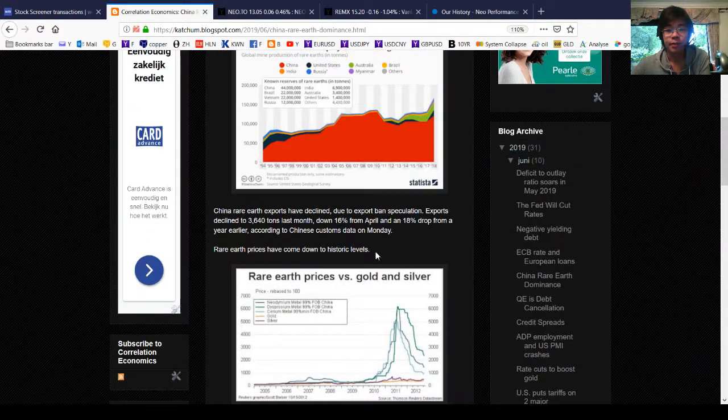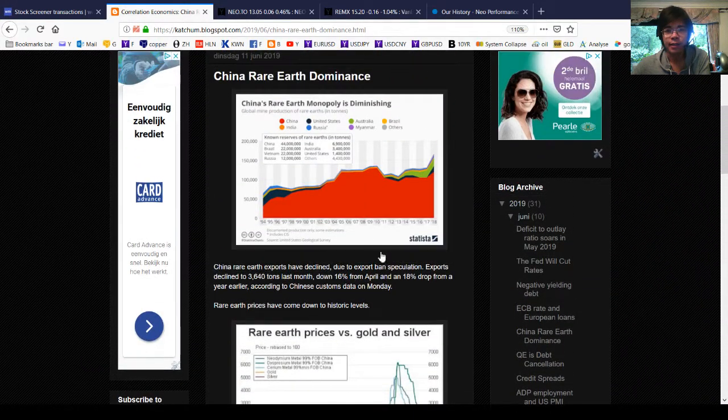And we also have the trade wars between the US and China. And China is going to ban exports of rare earths. It's speculation, of course, but if it happens, then rare earth prices could go up for the US because they won't get the rare earths anymore from China.